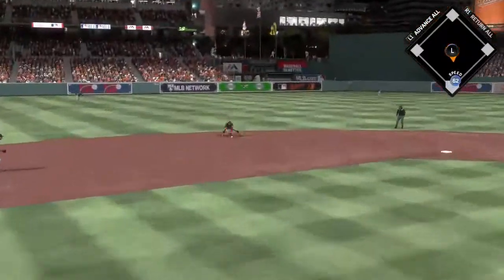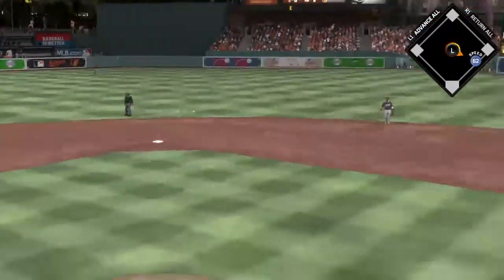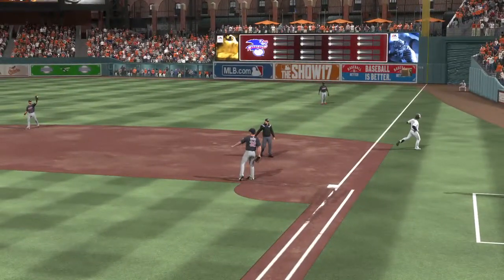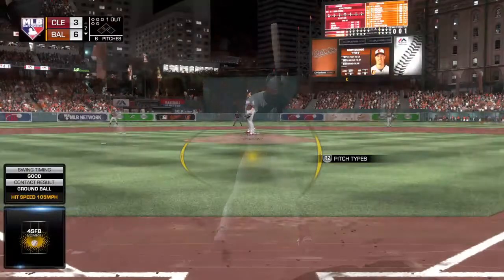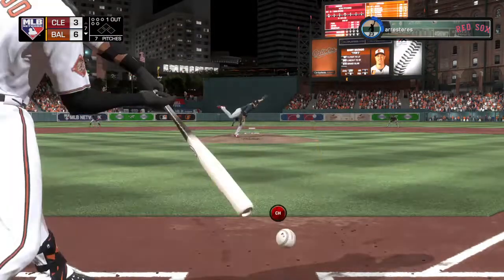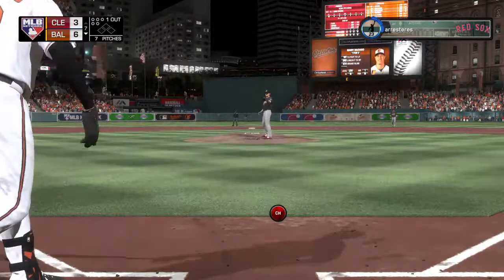Hit hard to short. Lindor comes up with it. Throw on to first, and one shortstop grounds out to the other, one away. Number 13. One gone now in the Baltimore 7th. And standing in now, the third baseman, Manny Machado.